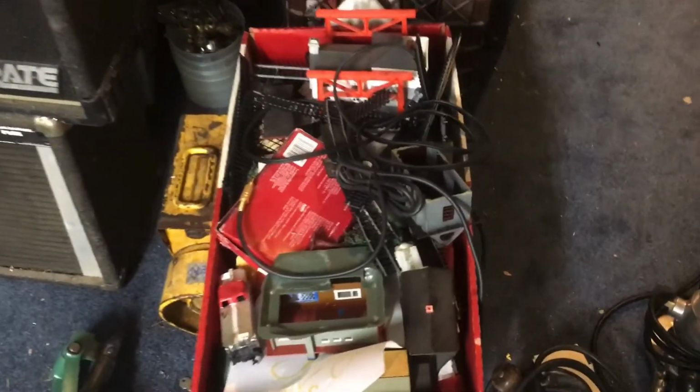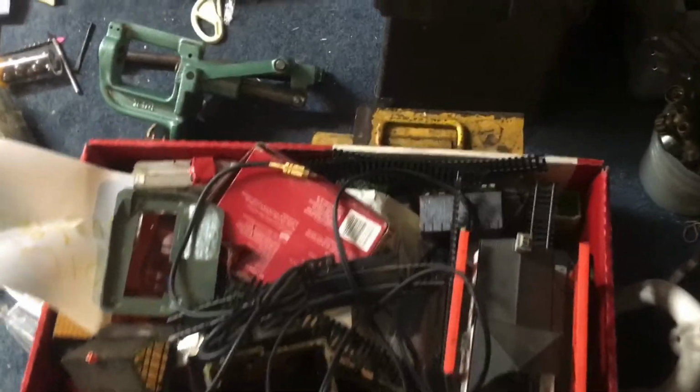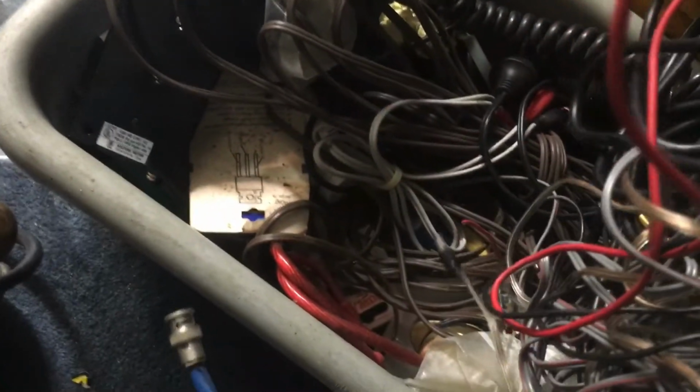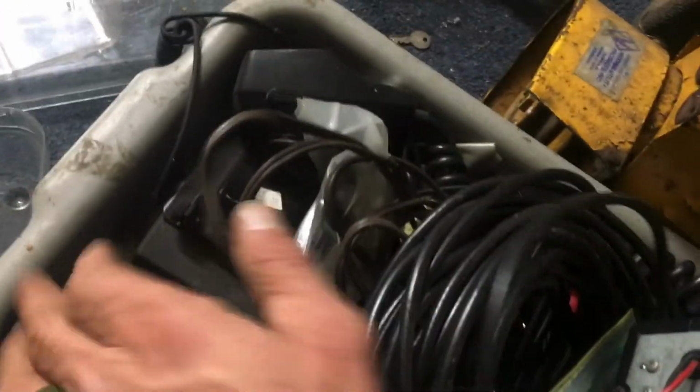So we have a box of train stuff, unsorted. I didn't look at any of it, so yeah, we got that. Let me cut and clip to whatever's underneath there. Alright, underneath the train stuff is more wire, parts, a radio. It's another chunk to a radio.